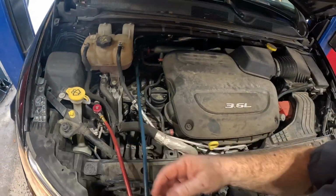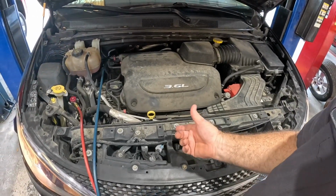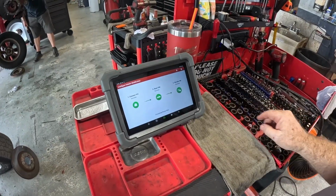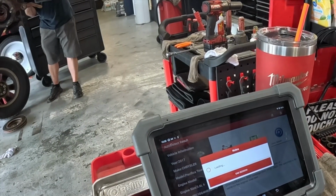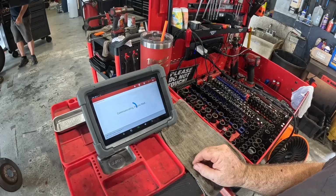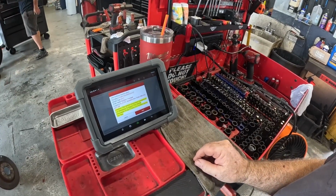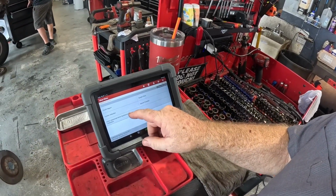I'm gonna put my scanner on it, see if we have any weird codes, pressure related codes. It's gonna turn into an AC diag. Chrysler. I hope I don't need a subscription to check the AC. We'll see. You guys know I like to complain about it but not do anything about it. Eventually I'm gonna have to pay for that. I just haven't done it yet.